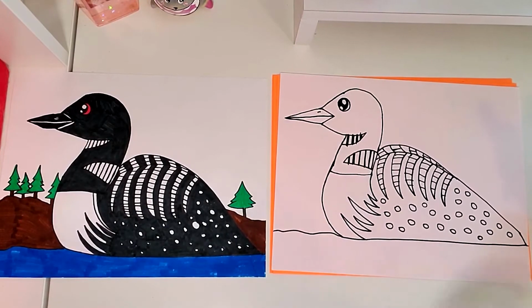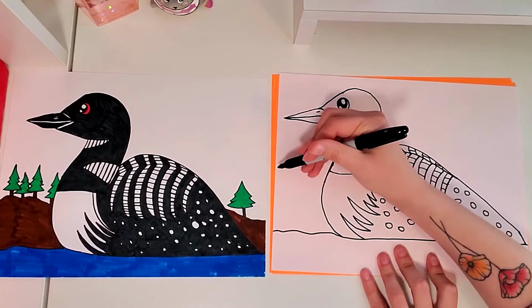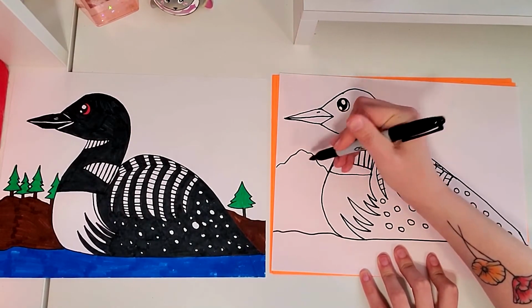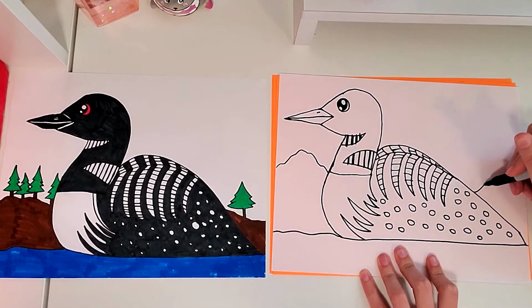And then on this one I did add some mountains in the back with some pine trees. So if you want to do that, you can add kind of like a wiggly line that goes up and back down and like up and like down.